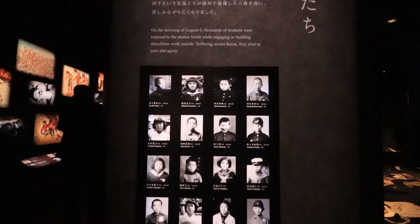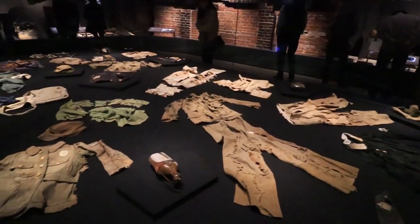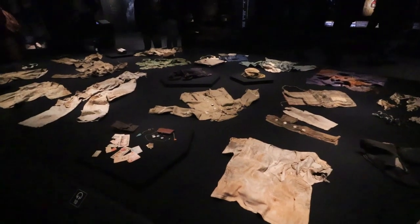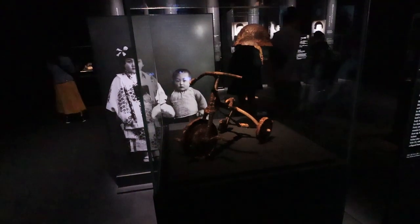These bombs discriminated against no one, and there is a haunting exhibit in the museum dedicated to the hundreds of small children killed in these bombings, including the clothes that were on their backs at the time and the stories from their families who survived long enough to tell them. It is just heartbreaking.